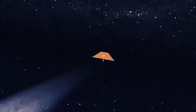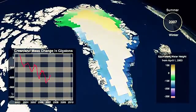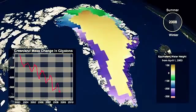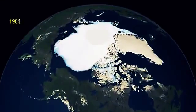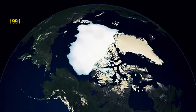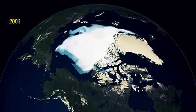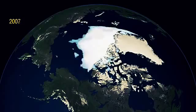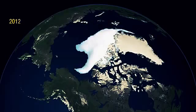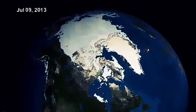Scientists are tracking the overall rate of ice loss with the GRACE satellite. They found that from 2003 to 2009, Greenland lost about 1 trillion tons, mostly along its coastlines. This number mirrors ice loss in the Arctic as a whole. By 2012, summer sea ice coverage had fallen to a little more than half of what it was in the year 1980. While the ice rebounded in 2013, the coverage was still well below the average of the last 3 decades.